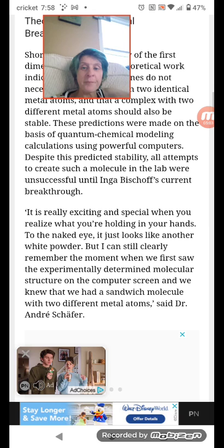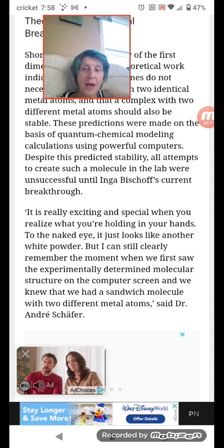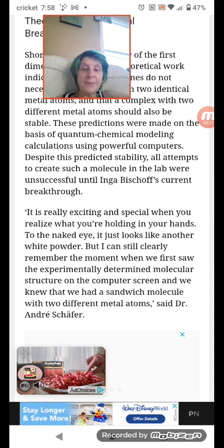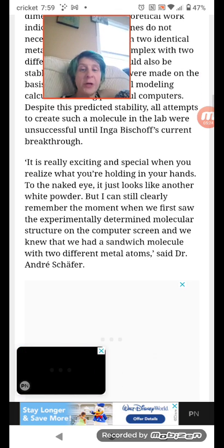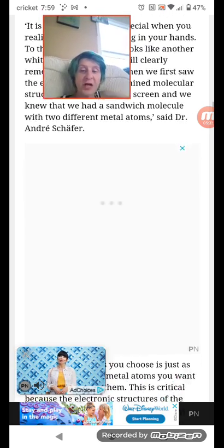It is really exciting and special when you realize what you're holding in your hands. To the naked eye, it just looks like another white powder. But I can still clearly remember the moment when we first saw the experimentally determined molecular structure on the computer screen. And we knew that we had a sandwich molecule with two different metal atoms, said Dr. Andre Schafer.